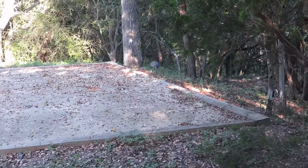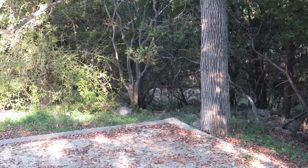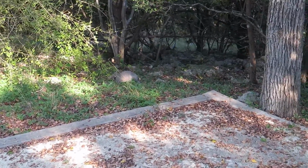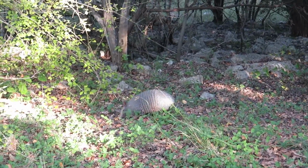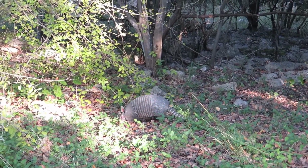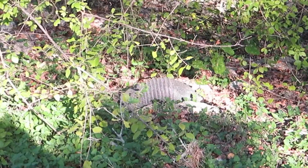Look. It's an armadillo. It's running away. Crikey. We got an armadillo in the wild. I've only ever seen dead ones on the side of the road. Hi, buddy. Hi, pal. I'm gonna let you do your thing so you don't eat me. That's silly. Armadillos don't eat people. But yeah, an armadillo. Wildlife.